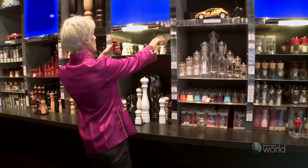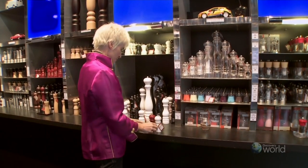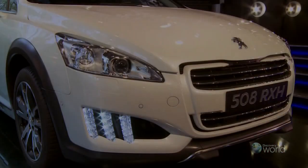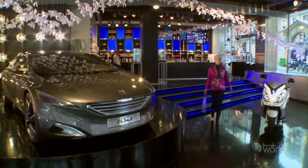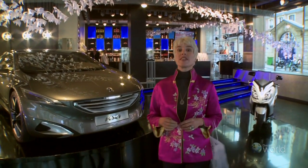I decided to join most visitors to Peugeot's Champs-Élysées location and pick out something a little more in line with my budget to take home with me. I'll have to come back some other time for that sports coupe I had my eye on. So I have my pepper and salt shakers, and now I'm really hungry. So let's see where we can eat on the Champs-Élysées.